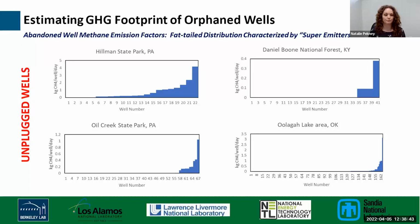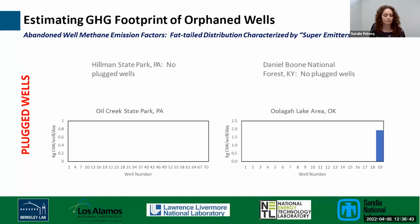4 charts of unplugged wells with the y-axis kilograms CH4/well/day, and the x-axis is well number. First chart from Hillman State Park, Pennsylvania shows 4 kilograms CH4/well/day and up to 22 well number. Next chart is Daniel Boone National Forest, Kentucky, and shows 4 kilograms CH4/well/day and up to 41 well number. Next chart is Oil Creek State Park, Pennsylvania, and shows 1 kilogram CH4/well/day and up to 67 well number. Final chart is Oolagah Lake area, Oklahoma, which shows 3 kilograms CH4/well/day and up to 162 well number.